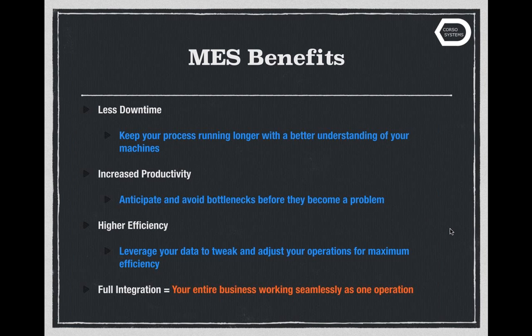So some basic benefits is less downtime. With a better understanding of your process, you can figure out how far you can push a machine, how often it might need maintenance, and you can do preventative care so that you can get the most out of that system or that process or that machine without running into bottlenecks and maintenance issues and having unplanned downtime.